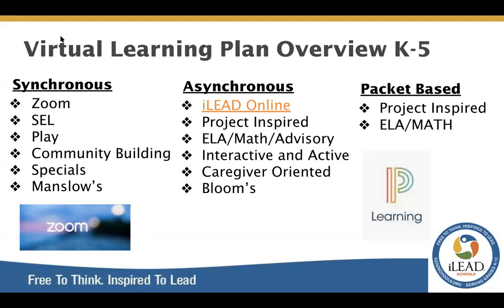Equity and access was incredibly important to us, and through that technology survey, I feel like most of our families were able to access internet at home and have a device checked out. However, we did provide project-based packets of learning based on the online curriculum if families specifically requested it, or we knew that there was going to be a barrier to logging into synchronous and or asynchronous learning. So we provided those during our grab and go lunch pickup in Ballet Line and our technology pickup, and we'll continue to do so for as long as needed.